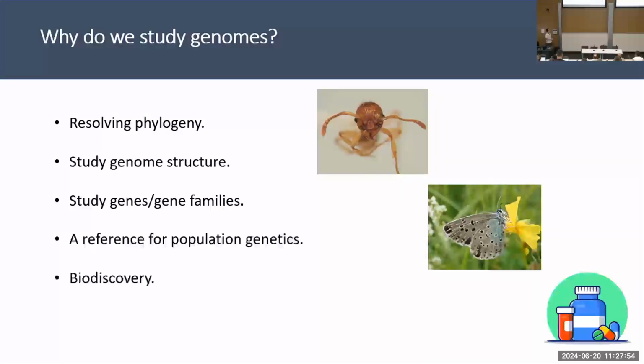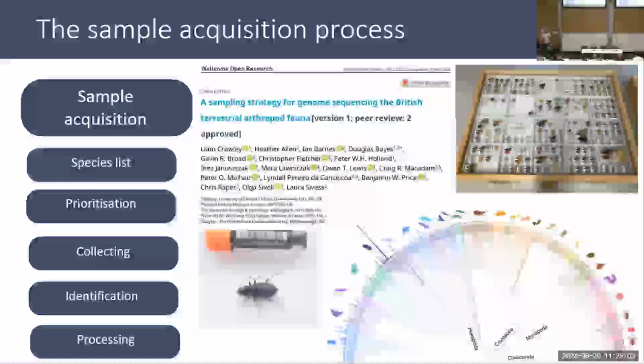And then finally, there are also quite exciting prospects for biodiscovery. There's all sorts of physiology going on in organisms which we don't know about that the genomes can help us to elucidate. So my work specifically is in sample acquisition.